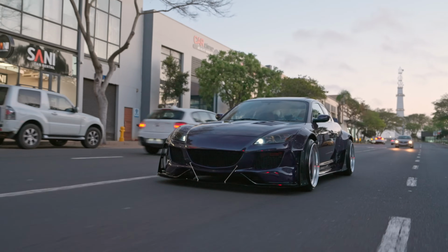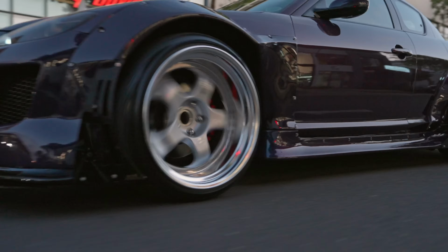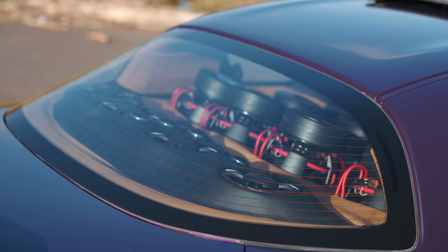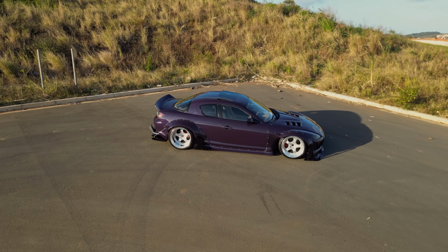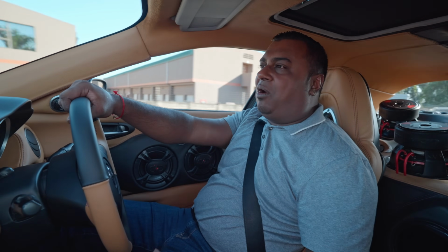So we added on some air suspension because, as with any of my cars, I like to build an all-round car that you can take to any type of car show, whether it be a sound comp, a slammed comp, a dyno day, or a show and shine. So yeah, the air came in there because it was part of that whole vision to have an all-round car.